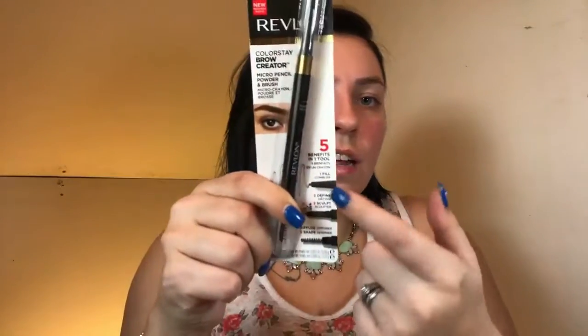So I think what I'm going to do is move you in a little bit closer and do my eyebrows. For that I have this Revlon Colorstay brow creator in soft black, and this is 5 benefits in one, and it has 3 different components. I have heard some people talk about this, and I know it's new-ish, I think. So let's give this a go.